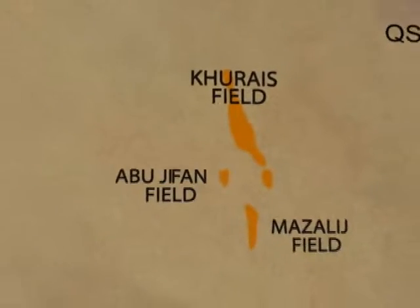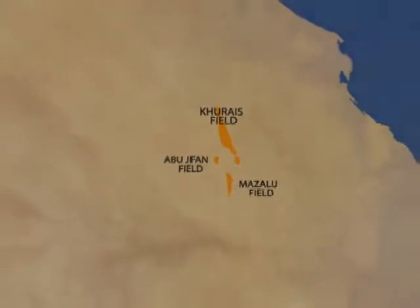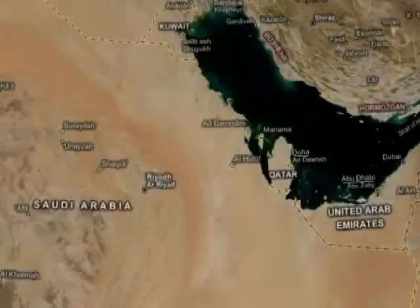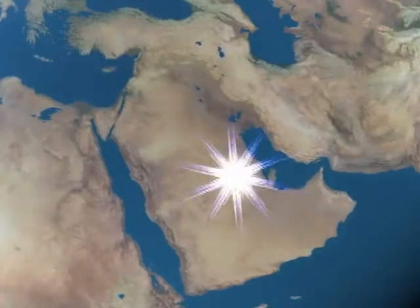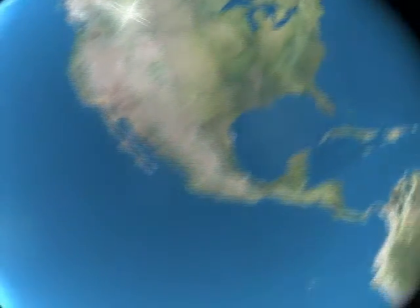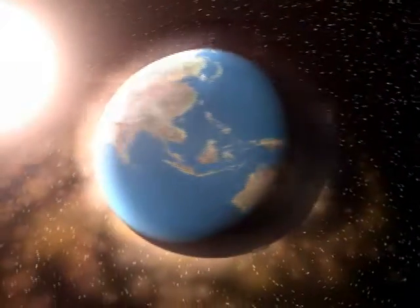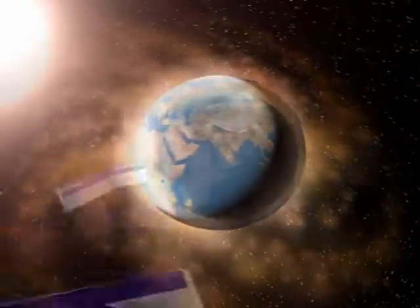Khurais crude increment program will provide 1.2 million barrels per calendar day of stabilized Arabian light crude blend from Khurais, Abu Jufan, and Mazalij fields. Saudi Aramco's team vision is to bring a world-class facility into production, meeting applicable environmental standards and to be recognized as best in class for quality, design, safety, and reliability.